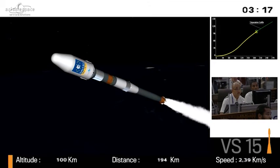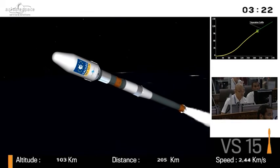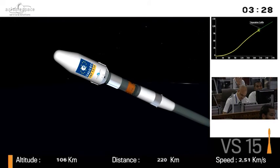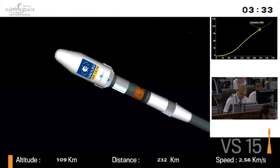This is the second, an updated version for French Guiana, and it has handled, in one version or another, all types of missions, from telecoms, Earth observation, to weather, science probes, Mars missions even, and it's the only manned vehicle able to reach the International Space Station. Isn't that right? That's right, Josh.